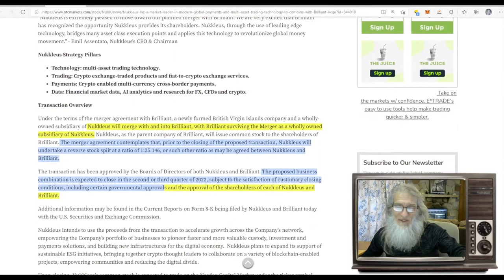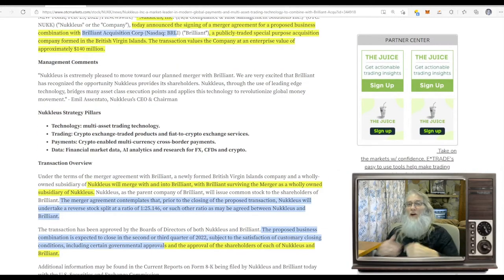So what does this company do? Well, the company is involved in all sorts of digital derivatives, cryptocurrencies, payment platforms. They work with the little person in front of the cash register, and they also work with the big companies that need analytics and financial research done. So they've got a lot going on for them, and you can probably go over to their website and get more information. But what's most important here is that once this deal closes, there's going to be a reverse split.